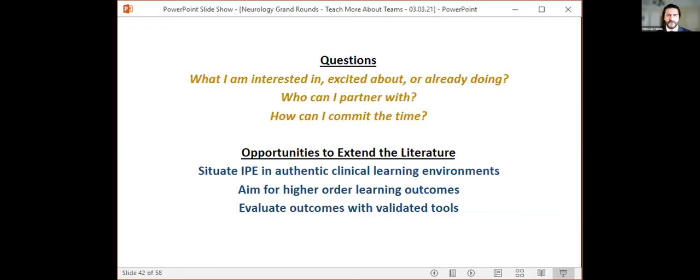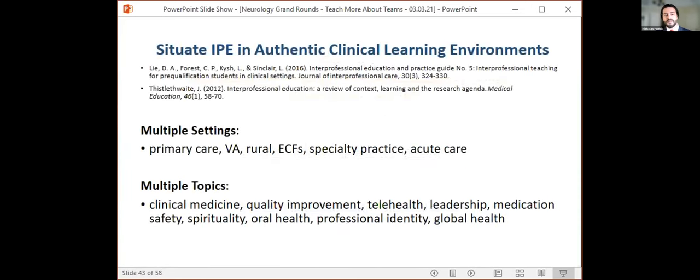And I do want to talk about a few opportunities to extend the literature and extend our work. So we're going to walk through each of these quickly. So one, if you're thinking about IPE, I would encourage you to think about situating it in authentic clinical learning environments. So where the learners already are with teams. And you all are already there. Oftentimes I'll present this or similar information to people who teach more in classroom settings, so I challenge them to think to the clinic, you all are already there. So I would say look around and see who's there and see what more formal planned educational experiences might occur in those settings.